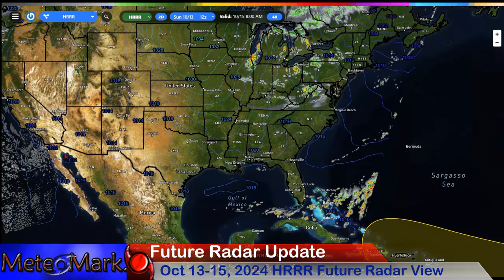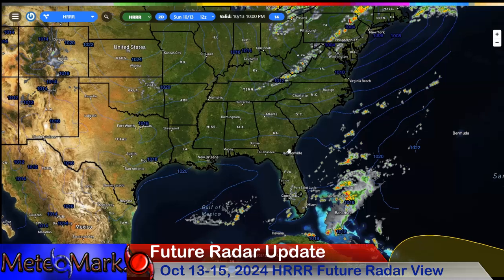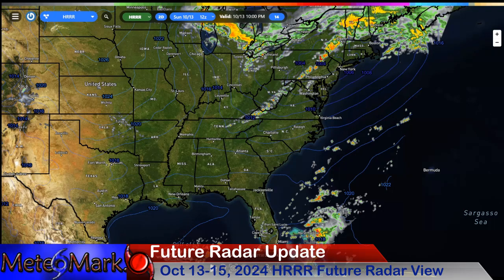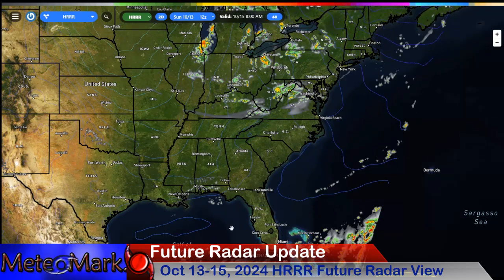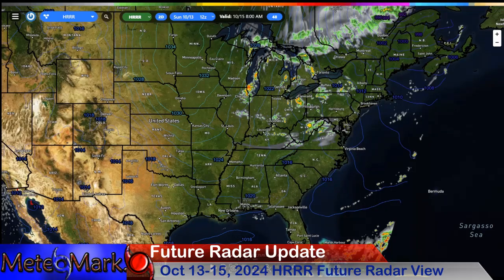Now, as we look across much of the south, we're looking pretty dry, with the exception of South Florida. We actually do have that line of convection come through Sunday evening across much of the Mid-Atlantic and the Appalachians. That weakens as it heads to the east. And then look at that, much drier conditions as we start out the week through much of the deep south and Gulf Coast areas.